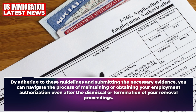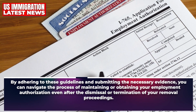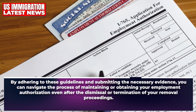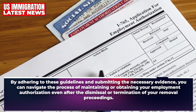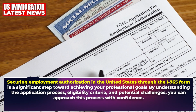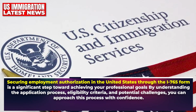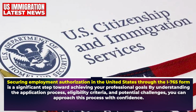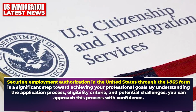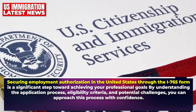By adhering to these guidelines and submitting the necessary evidence, you can navigate the process of maintaining or obtaining your employment authorization even after the dismissal or termination of your removal proceedings. Securing employment authorization in the United States through the I-765 form is a significant step toward achieving your professional goals. By understanding the application process, eligibility criteria, and potential challenges, you can approach this process with confidence.